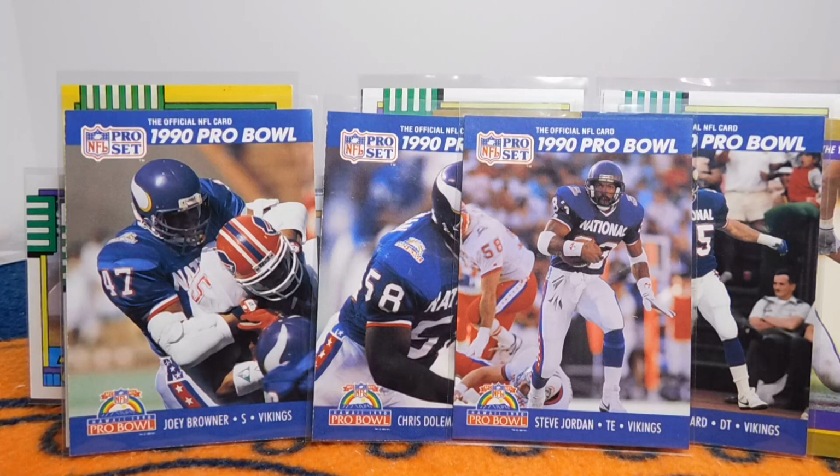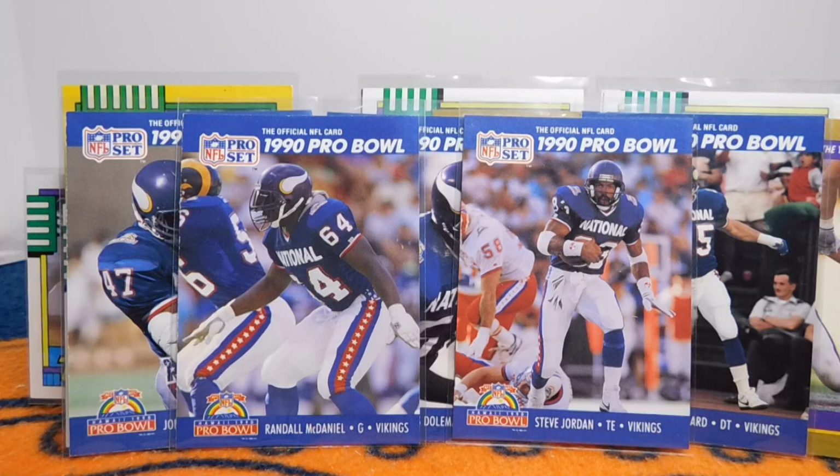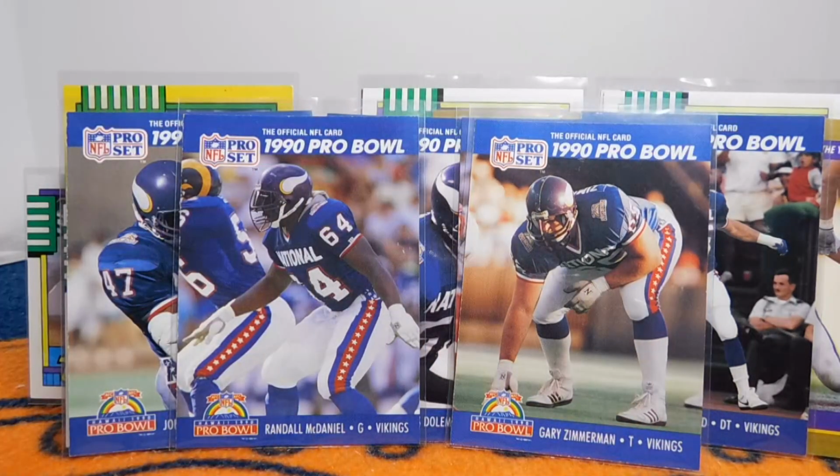Yeah, Cameron Jordan is playing, or no, Cameron Hayward. Is it Cameron Jordan? Anyway, his son is playing in the NFL as well, and he's very, very good. We also have Randall McDaniel, Pro Bowl card, and another great offensive lineman, Gary Zimmerman.